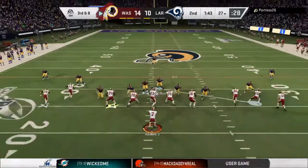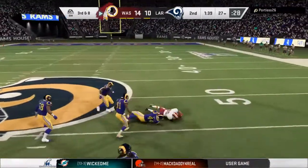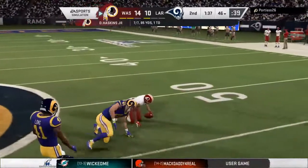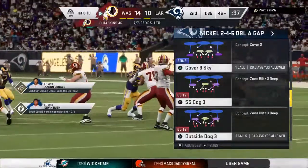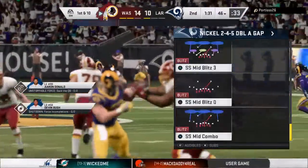Mike's 50. 3rd down, here's Haskins. And this one complete to Reed. And they work this well upfield across the 45. A good pickup there of 20 yards.